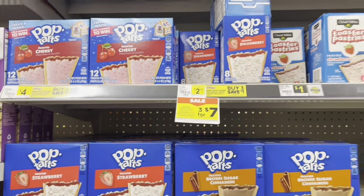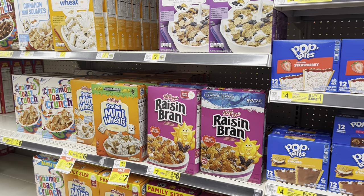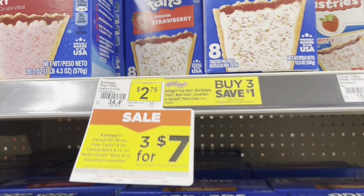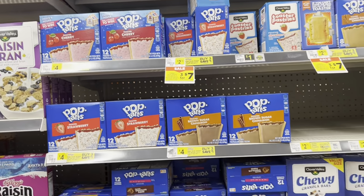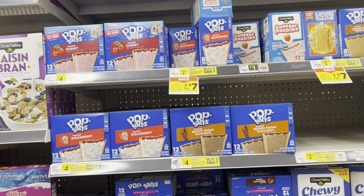But this would definitely be a great week to get stocked up on some Pop-Tarts, Nutri-Grain bars. Again, when I was scanning the cereal, I scanned a few, I didn't see that offer pop up. So just be mindful of that. It looks like it's just for like Rice Krispies, Nutri-Grain bars, the cereal bars. So several ways you can do this deal. Y'all know I'm always saying cater it to your need, because what I may pick up may not be what you need.